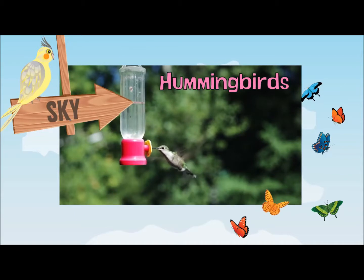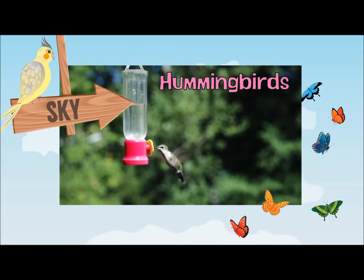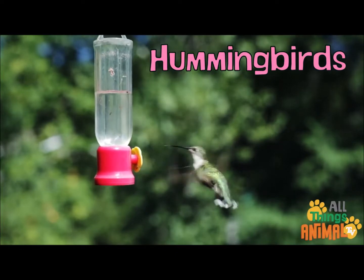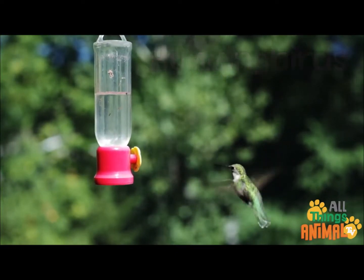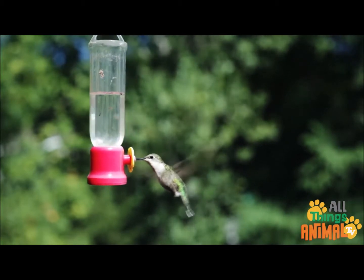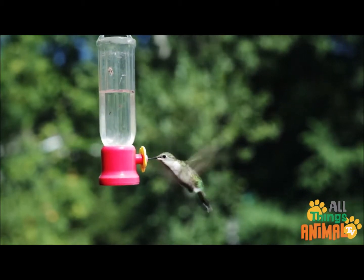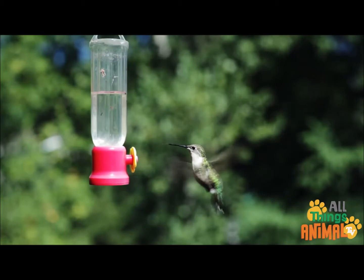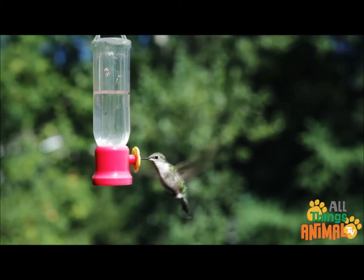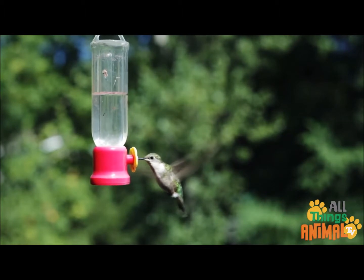Hummingbirds. Hummingbirds are some of the smallest birds in the world. They have beautiful iridescent feathers and super fast wings. Their wings move so fast that they look just like a blur. This is because their wings flap 80 times every second. I bet you can't move your wings that quick.